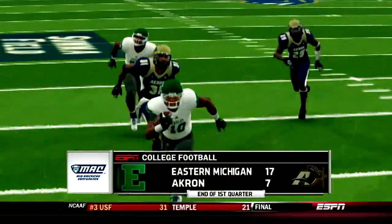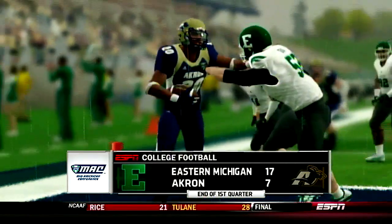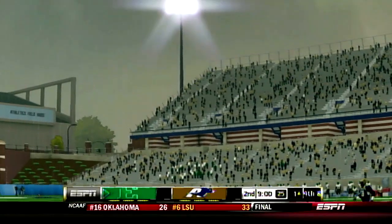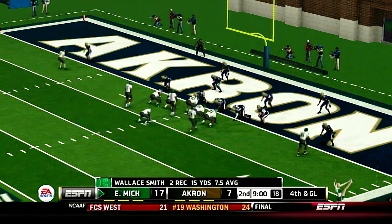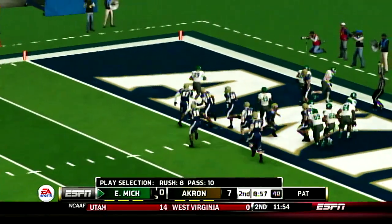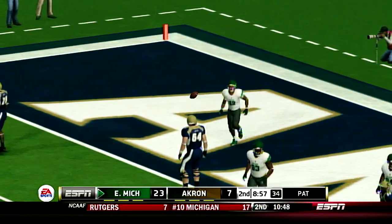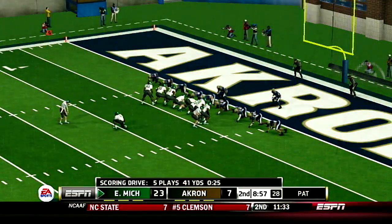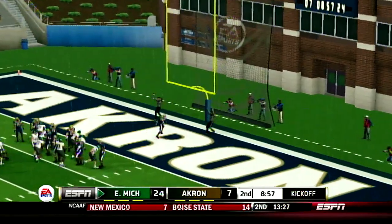We're through one quarter. The Eagles with a 10-point lead. Welcome back here. We resume action now here in the second quarter. Now he pitches it. Touchdown, Eagles. On the extra point.